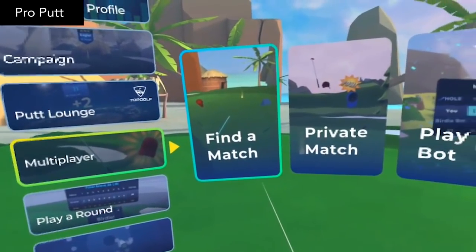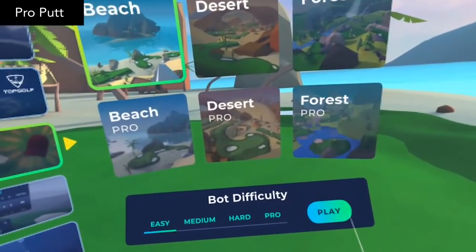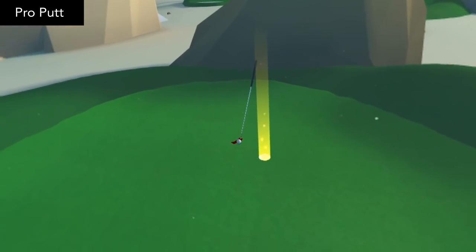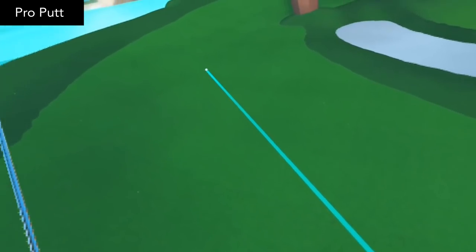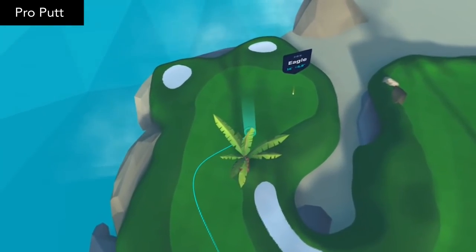If you can't find players online, you can choose to play with a bot and you can choose the difficulty as well. Overall, this is an outstanding golf game. I do wish there were more courses in the campaign, but even with that, I still recommend this, because this is the best VR golf game I've ever played. The regular price is $20. Putt is available on the official Oculus store.